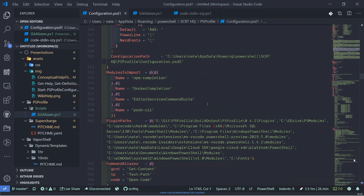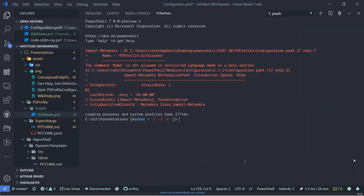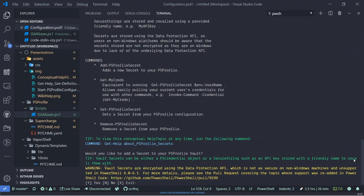So there's actually a link. Let me show you really quick. So it kind of gives you that warning saying, hey, these secrets are encrypted with the data protection API. They did add kind of a shim on PowerShell Core 6.2 and later where they'll obfuscate it a bit. And the link to the pull request where they actually walk through that is here for you to check out.